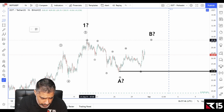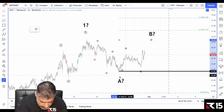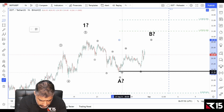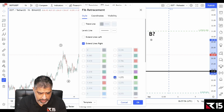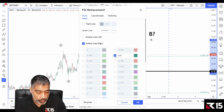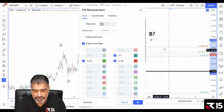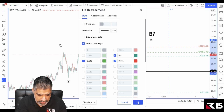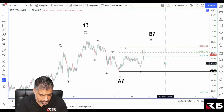Well, first of all, we're going to do a correction, a retracement of this wave A. We're going to go to this low here. And the three values that we want are a minimum of 50%. All corrections are most commonly, not always, but most commonly a minimum of 50% and a typical maximum of 78.6, with an in-between of 62%. Let's just get rid of this for a second.